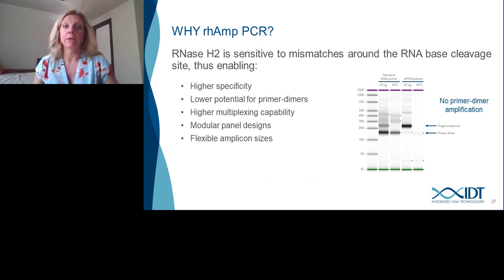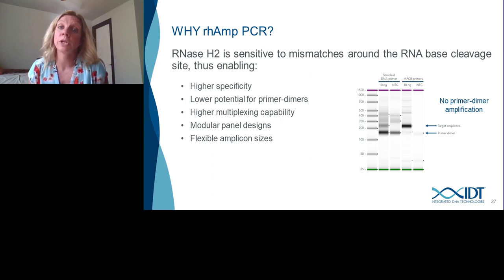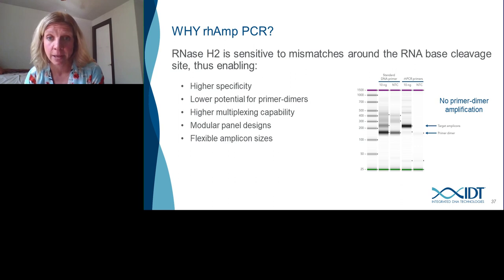So as I mentioned, what this allows you to do is have really great specificity and a much lower potential for primer dimers. And that's depicted here in this gel image on the right, where you can see, when using 10 nanograms of genomic DNA, the amount of primer dimers in that bottom band with standard primers on the left, or when using the two lanes on the right, how you're not detecting those primer dimers when you're using the RhPCR primers.